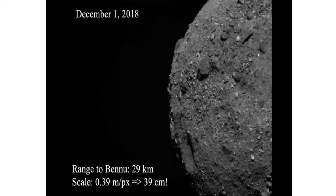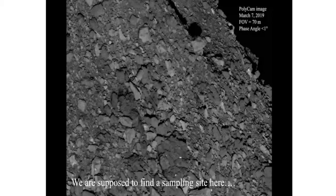And then this is another gorgeous image of the asteroid Bennu, taken on December 1st, 2018. Here we are just 29 kilometers from the surface, and the pixel scale is 40 centimeters, which means that basically you can recognize and distinguish features that are larger than 1.2 meters. And then that's another image that, of course, was filling the full field of view of the PolyCam instrument. And this is 70 meters of the field of view.